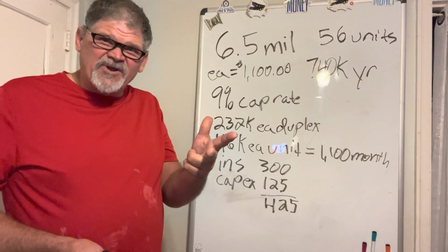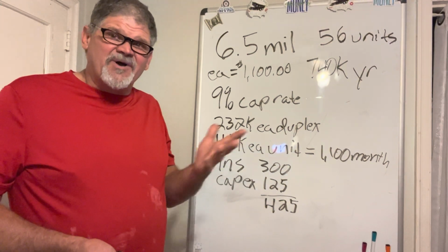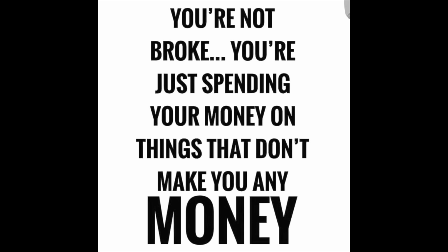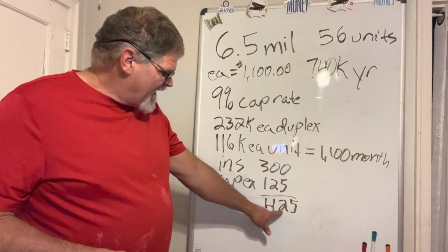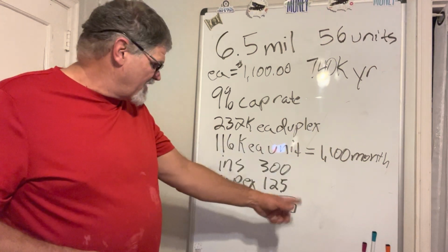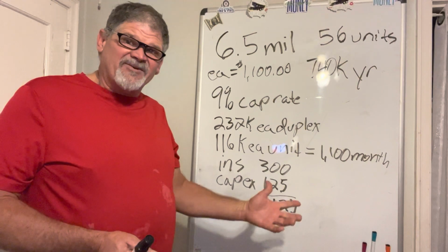Haven't had to replace any water heaters lately, but basically a water heater is going to cost you $10 a month. It lasts 10 years, okay? So you got to figure all of this into it. This right here is that number 425 comes off of the 1100, so that's what, 775 left over. Then it's going to be minus your payment.